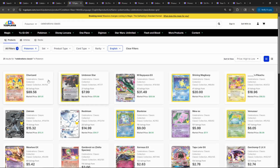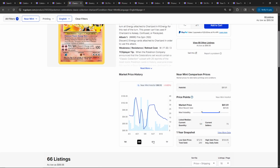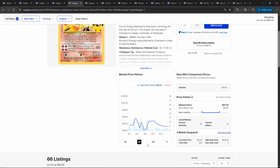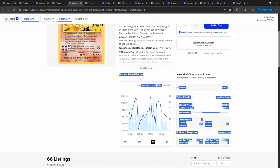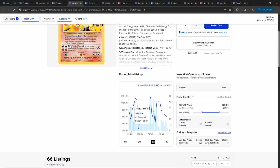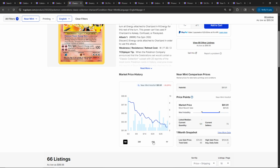And we also have the Charizard in this set as well, which if we look at the past month, down 6%, down 3%, down 3%, up 40%. So obviously there's been a lot of selling right now of this card. As you can see, numbers don't lie. Always keep that in mind, guys. Always look at the numbers, right? So obviously numbers are not showing this as a good card right now.